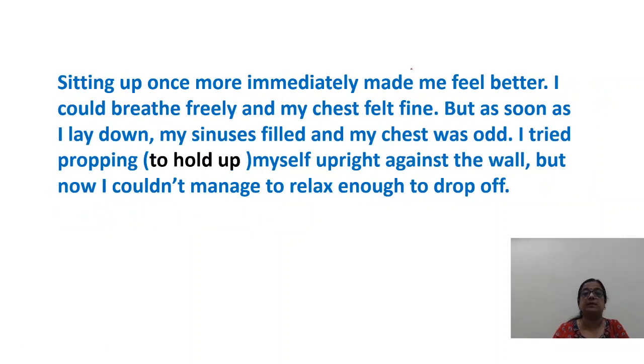Sitting up once more immediately made me feel better. I could breathe freely and my chest felt fine. Again he sat up and he felt a little better. But as soon as I lay down, my sinuses filled and my chest was hot. So as he was lying down, his sinus means what? The cavity which is in the base of the nose and the forehead. So the sinuses were filled and his chest became very heavy.